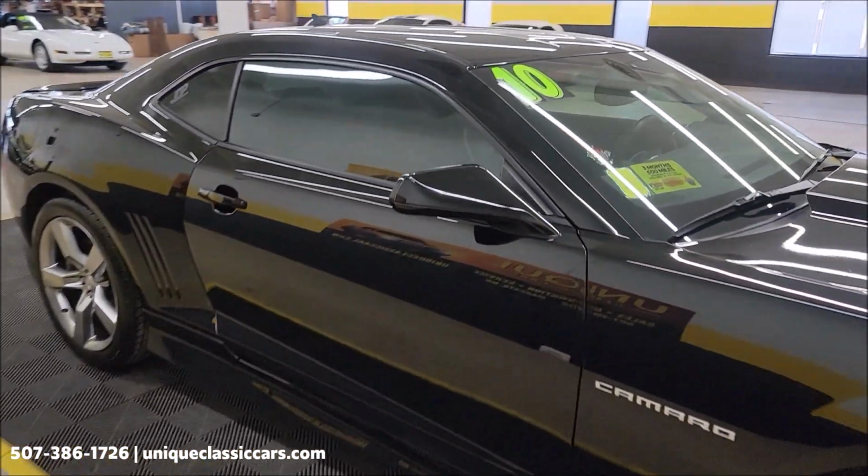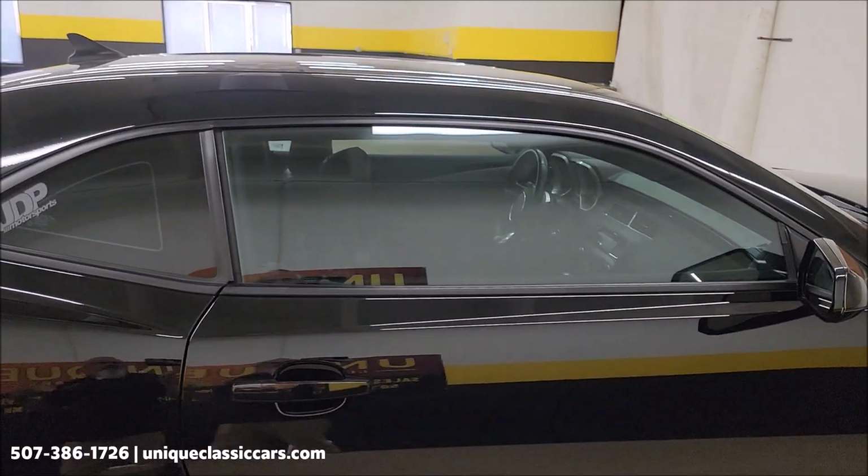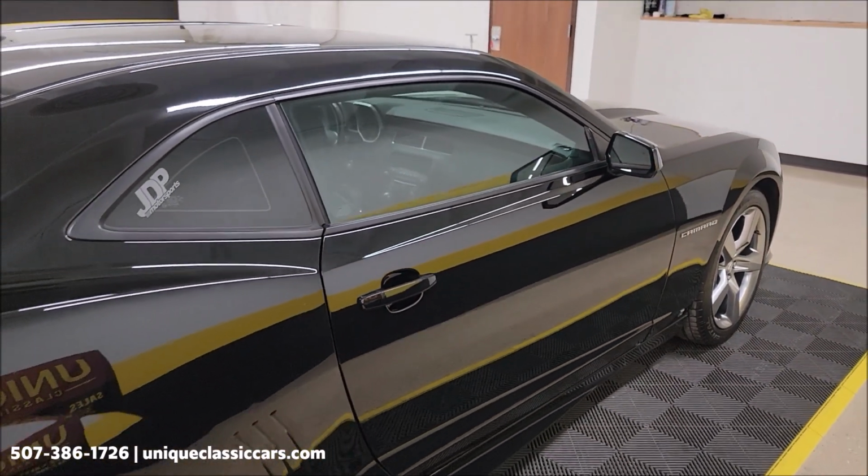Black interior, and I also rolled the windows up so you can see that they do have a light tint to them. So know your state and local laws just as far as your percentage of tint and what you're going to have there.